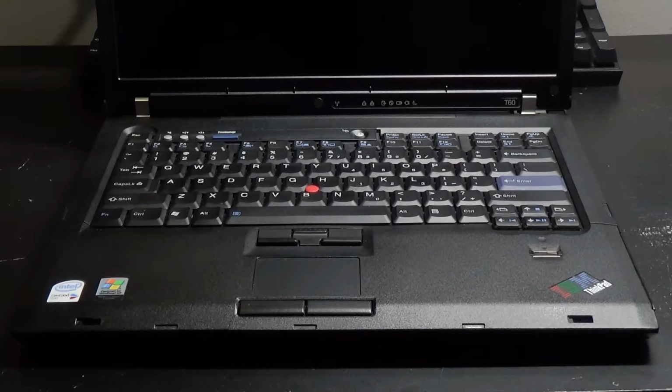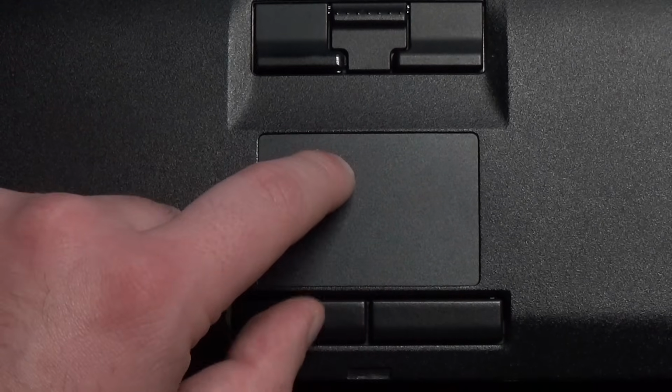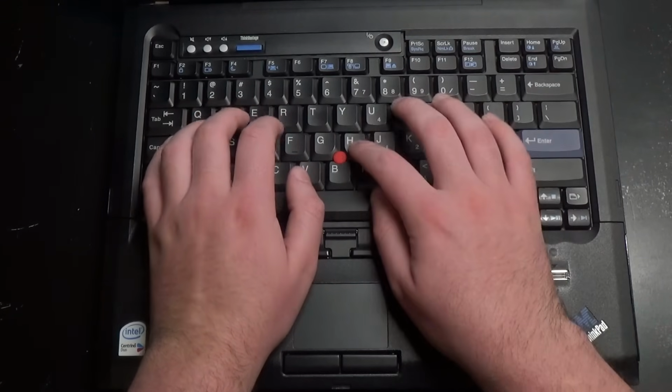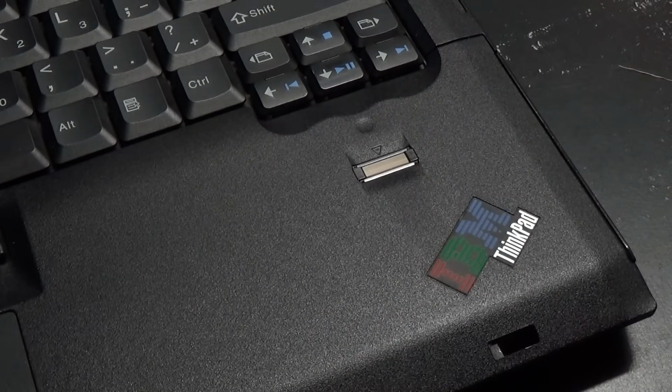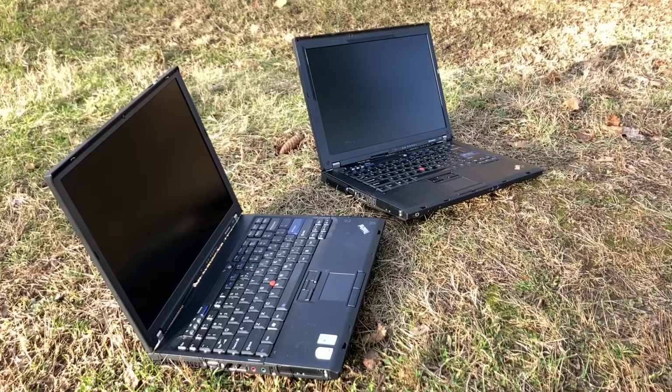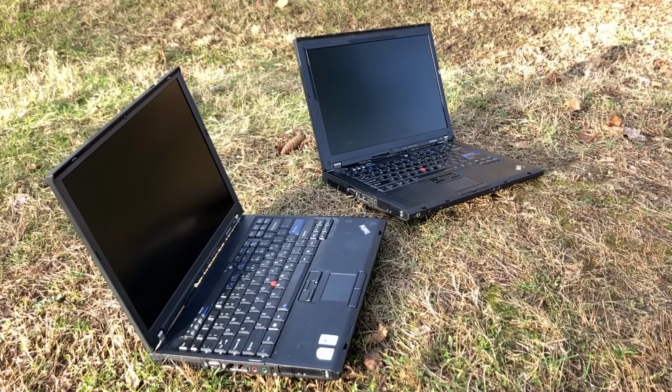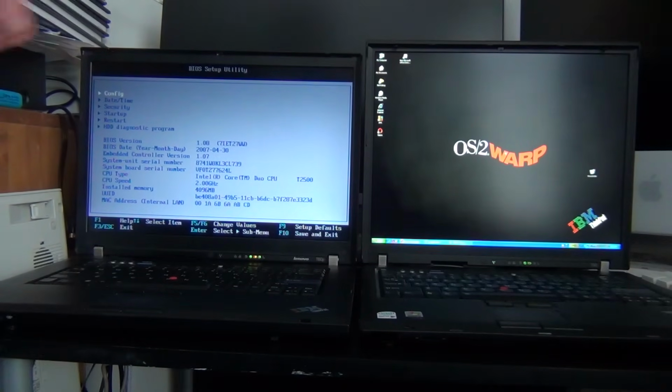Opening up the laptop, there's a small but usable touchpad, dedicated touchpad and TrackPoint buttons, and the famous keyboard with a little red dot in the middle that ThinkPads are known for. There's a fingerprint reader for added security and several indicator lights for things like power status, wireless and drive activity, and locked keys. The T60s came in 14 and 15-inch sizes with a handful of resolutions available, and a 15-inch widescreen version was offered as well.